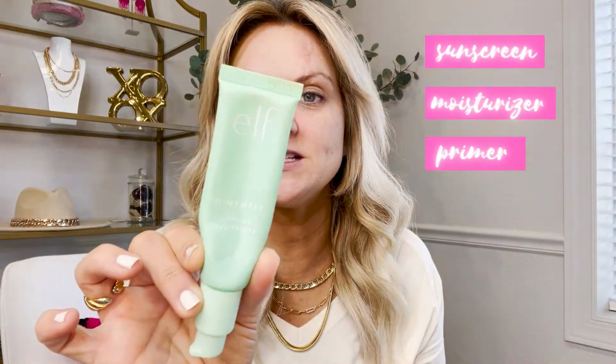Okay, so the first thing that I do after sunscreen and just my normal morning moisturizer is I'm going to do my face primer. So this is from e.l.f.